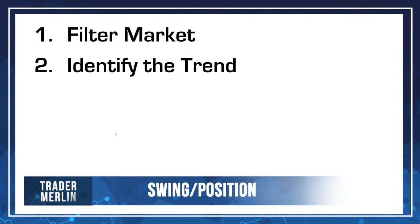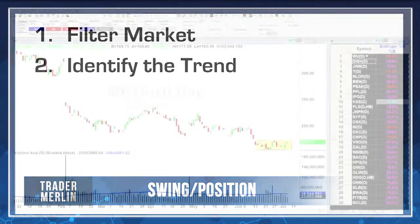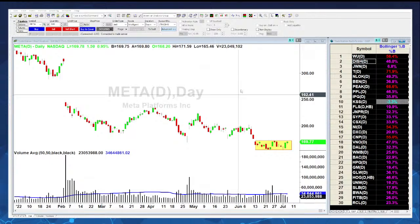Number two was identify the trend. So if it's in an uptrend, my bias is going to be looking for pullbacks into demand. If it's in a downtrend, I'm looking for pullbacks into supply. Just like on this Facebook, I would be looking for pullbacks into supply, looking for shorting opportunities. Look at something like Dollar Tree.